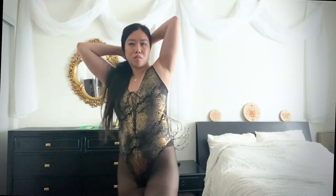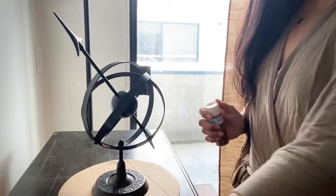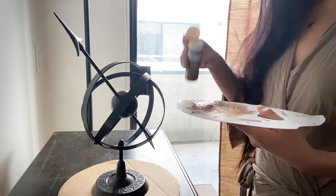The decor on the dresser had to be simple and mobile since I have different projects going on and want it to be easy to clear off for filming purposes. This globe is actually also an authentic functional sundial and came with the birdcage for $10 each.